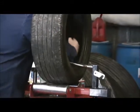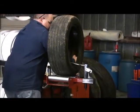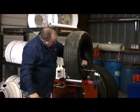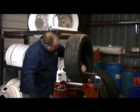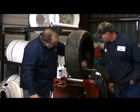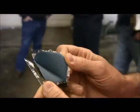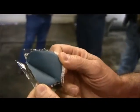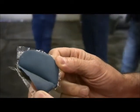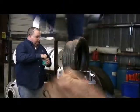Crisscross it. Take your finger and put it there, on that section of it. One more time. This is a patch that's been contaminated with oily fingerprints. It does not bond. Don't touch it. First sealant.